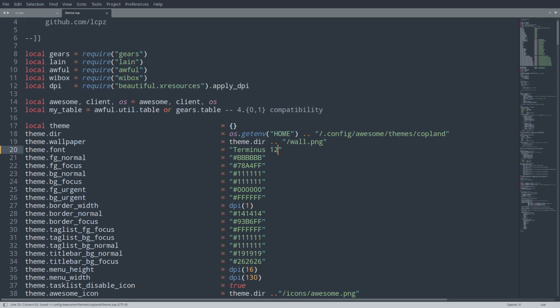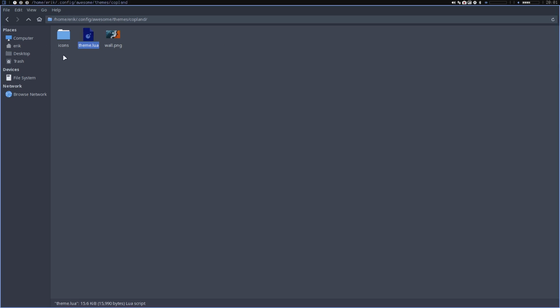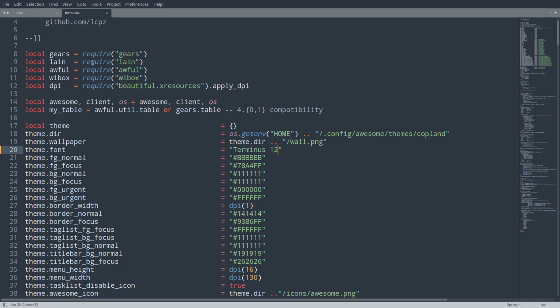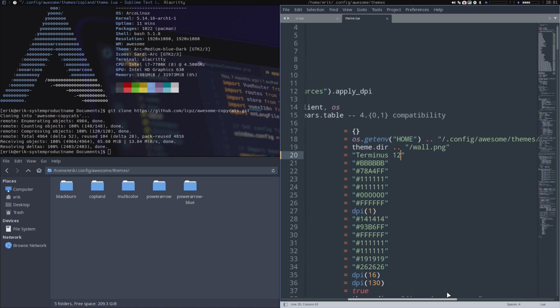How about 12? Doesn't change a thing. This is still not as big as I would like it to be. We don't need this anymore. I don't think this has any effect. Not sure, but try it out. Terminus. If this is 12, then this is 25, right?